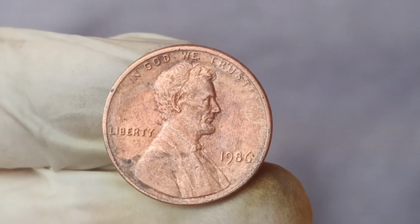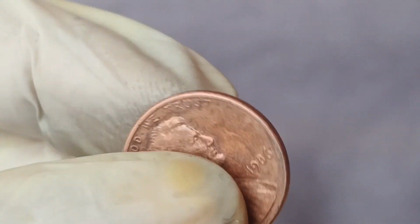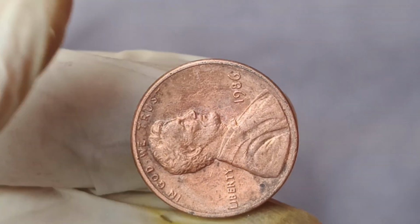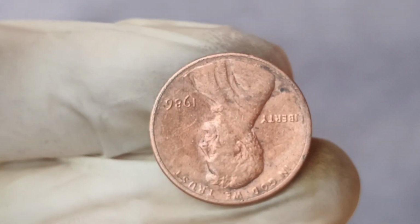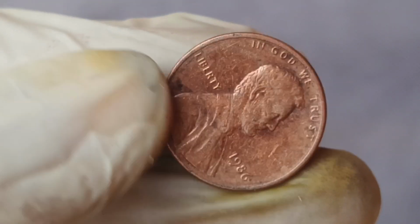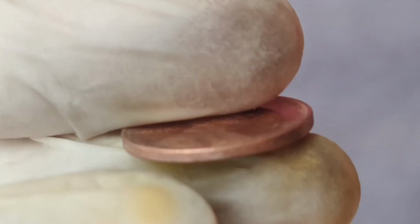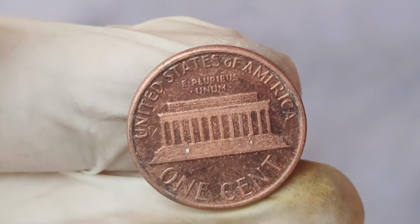Now that we know how valuable a 1986 double-die penny can be, you're probably wondering, how do I know if I've got one of these rare coins? Let's break it down. First, you'll want to take a good look at the coin. If you can find a 1986 penny with a double-die error, you'll notice something that stands out immediately.